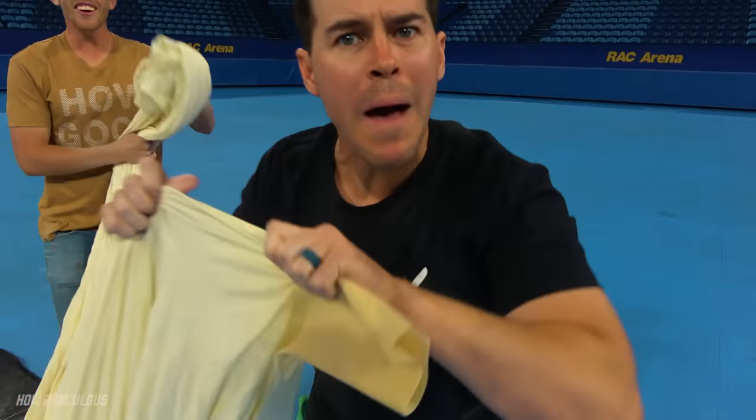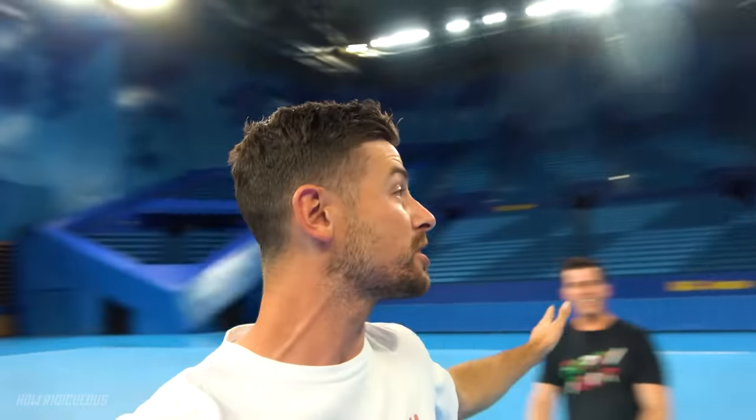Look at the nozzle, it's massive! Now we are here at RAC Arena today because we're gonna need high roofs and lots of space because this thing, boys, could hit the roof.